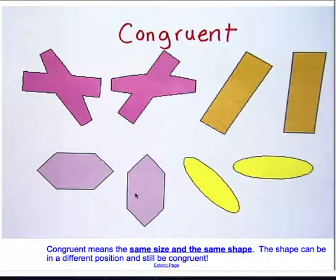Same with this shape, as well as the two yellow ovals. So to reiterate, congruency, or to be congruent, means the same size and the same shape. The shape can be in a different position and still be congruent.